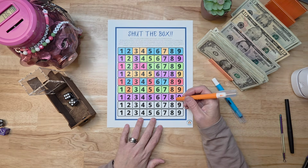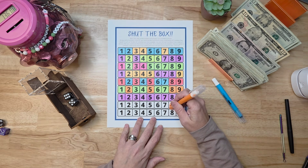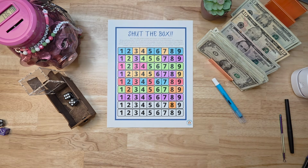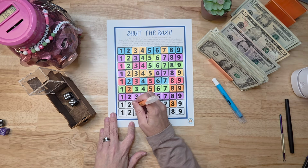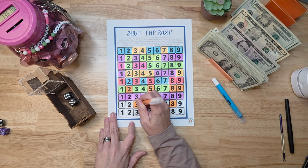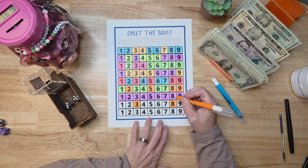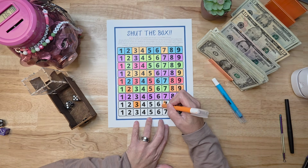So let's get going. I forgot to say big bucks, no whammies. I was so afraid when I was playing the other day because I rolled 2 small numbers in a row and I was like, oh great, I'm going to owe like $5,000 or something like that. Not really, of course. But sometimes Shut the Box can be very, very scary. We've got an 8. All right, so big bucks, no whammies.